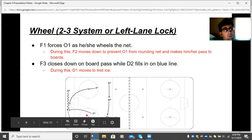Right over here, third forechecker, right there. Closes down on board, defense two fills in on blue line. Over here, during this, defense one moves it to mid ice, where defense two was. Reverse.